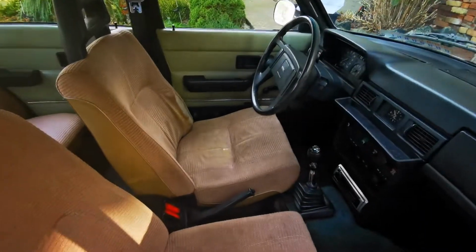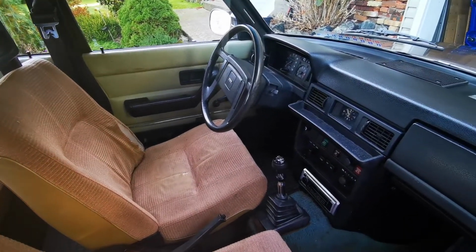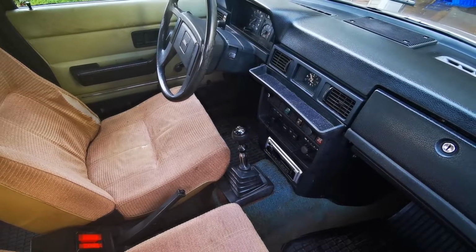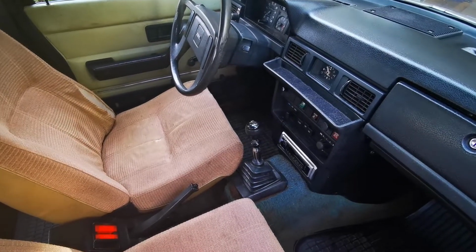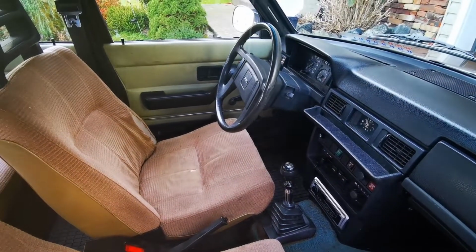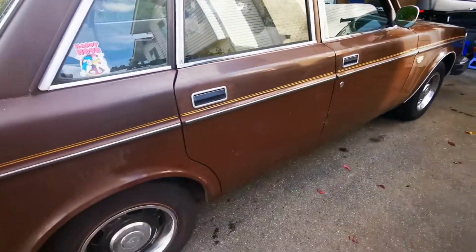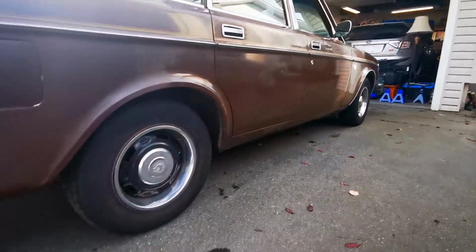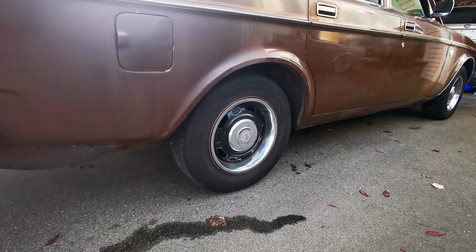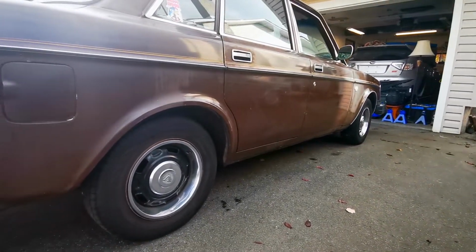It's got no power features, so manual windows, manual locks, all that sort of stuff. And the cool thing with this one is that the previous owner swapped in an M46 and got rid of the old automatic. So this one does drive pretty good. All in all, it's a pretty solid car. It has been a little bit neglected by the previous owner just because they didn't have too much time to work on it and no space.